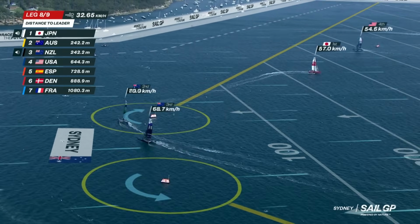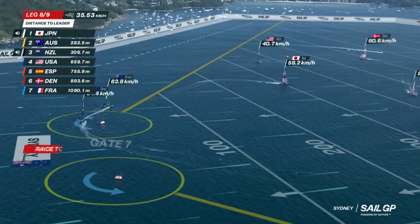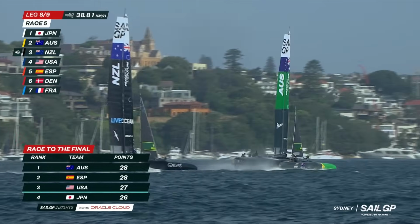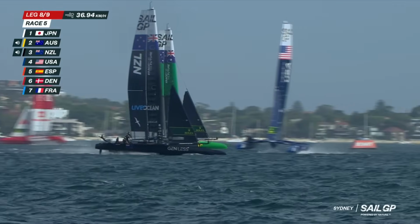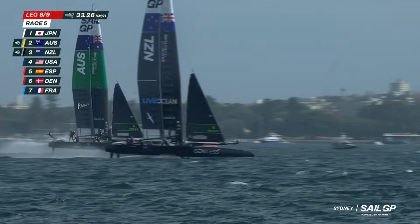Good comms there. There's Jimmy Spittle out on the far side of the course, tacking on the layline. He needs to stay ahead of the Spanish boat. Look at the ladder lines. That shows he's 50 metres behind at the moment. And, sorry, 50 metres ahead. Can Phil Robertson and his Spanish crew find a way past? Does he want to find a way past, or does he want Japan off the podium race here?